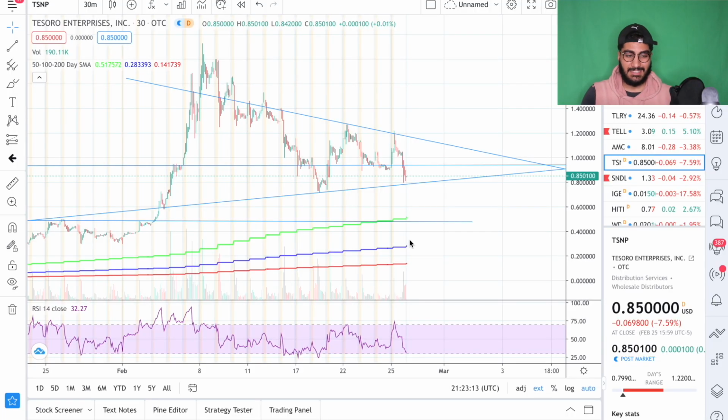We're gonna get straight into our explosive penny stock watch list. We're gonna start off the day today here with TSNP. And so there is no more TSNP. Currently, we are using the ticker TSNPD as a trading in the short term.